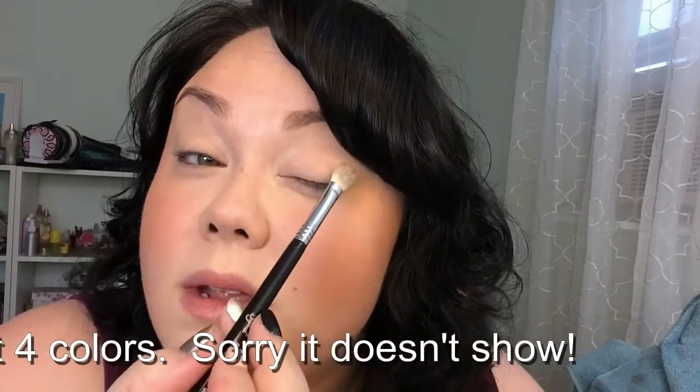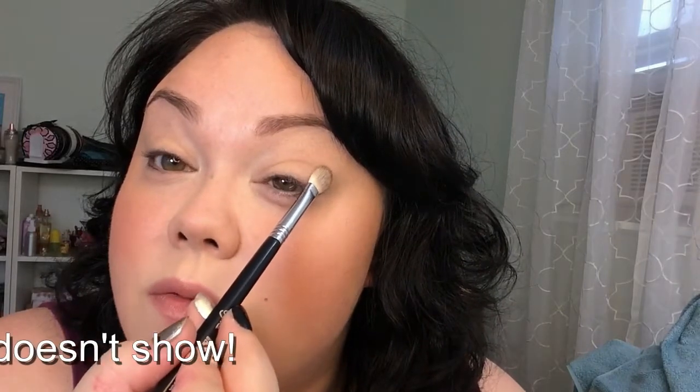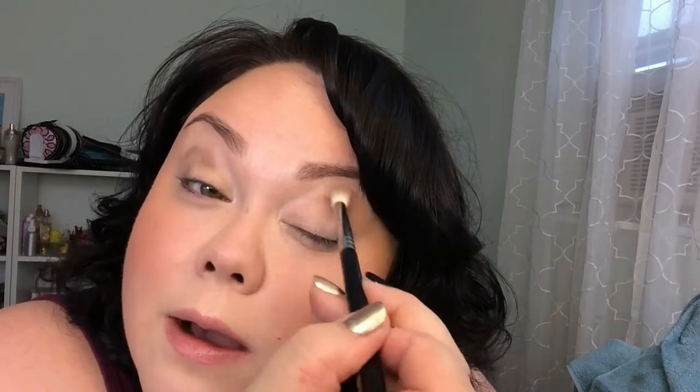Then I go just above where the crease of my eye is and put it down like that and bring it into the corner. I do it on both eyes like that. And then I take a bigger fluffy brush and put it in this second color. It's the more matte of the two light colors. And I just blend that out.